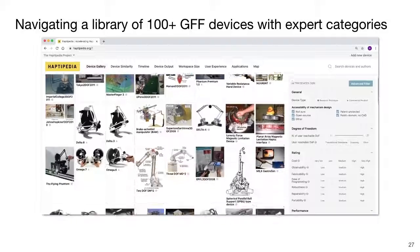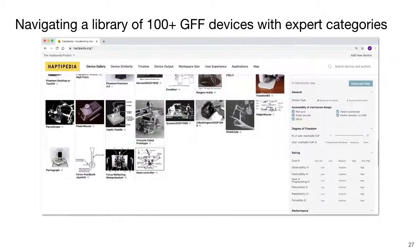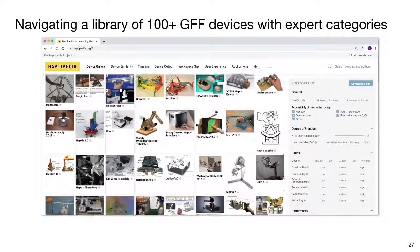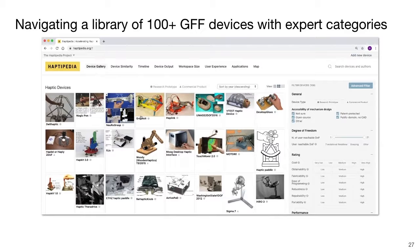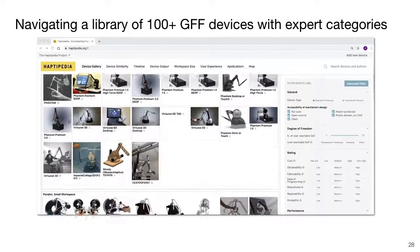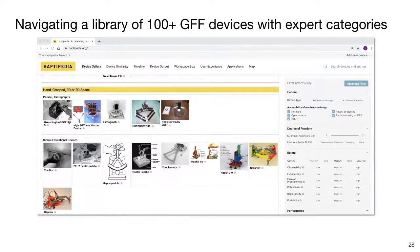We use the expert categories to organize an online library of 100 GFF devices called Haptipedia. So this is the previous gallery view for Haptipedia, where the devices are listed in descending order of their production year. We redesigned the gallery view to group devices based on expert categories. We use hierarchy and proximity to show relationship between the device categories.